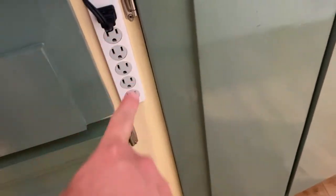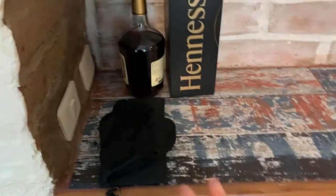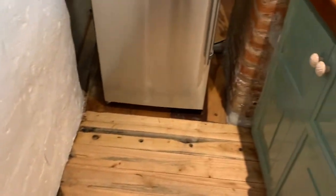Spoons and utensils and such. Plugs, important. And pots and pans. Very cool, huh? And then here, that's ours. We bought that. That didn't come with the hotel, but this did. So tea, coffee, sugar, oil, salt, pepper, napkins, bread, toaster, plugs, and the cool thing is it came stocked.